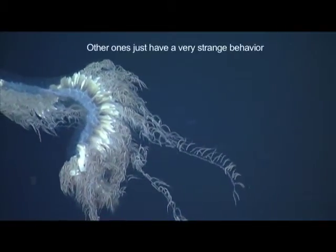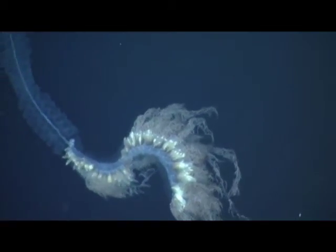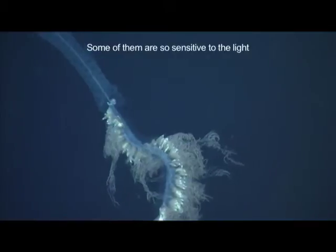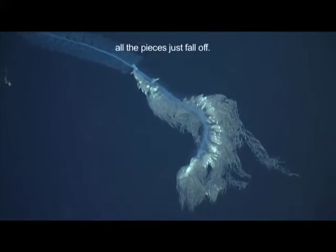Other ones just have very strange behavior and do extremely strange things when you approach them. Some of them are so sensitive to light that they just explode as soon as you see them, all the pieces just fall off.